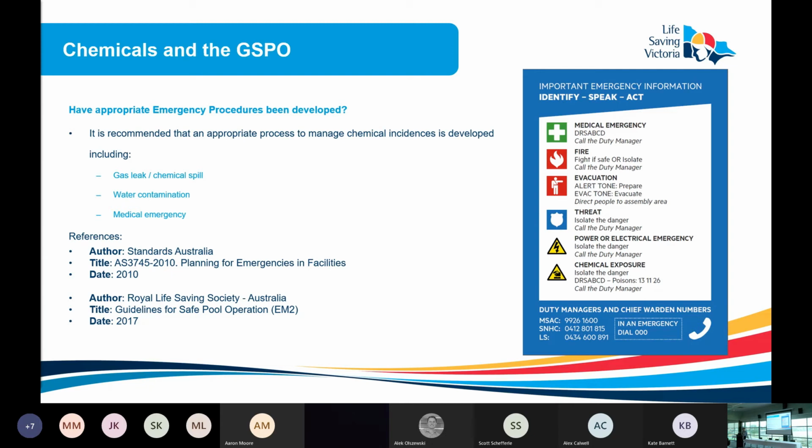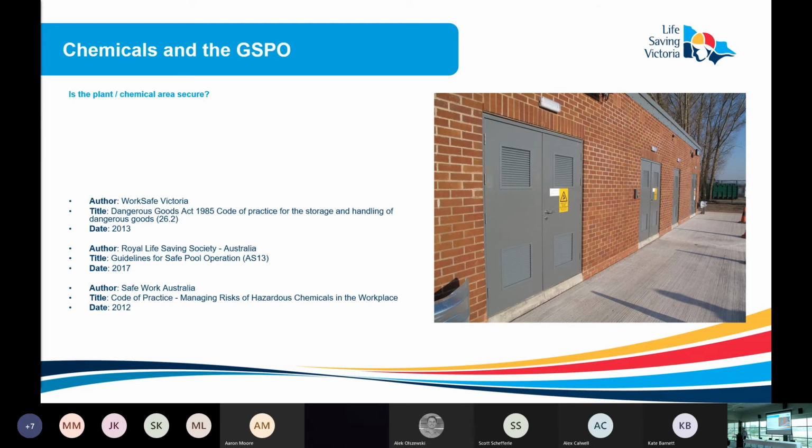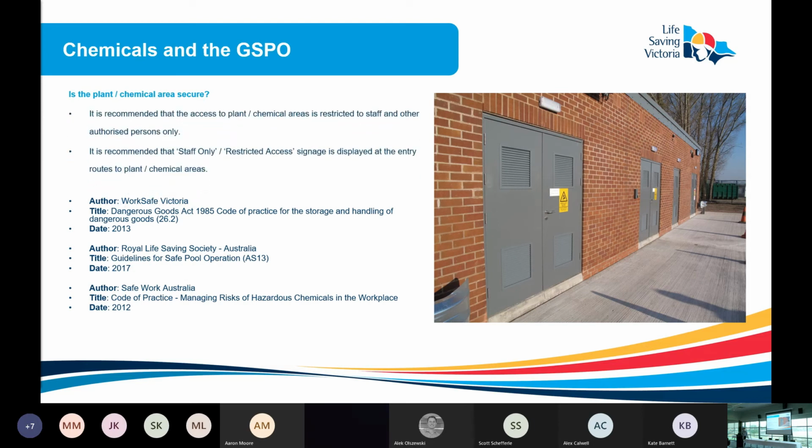I'm not going to refer to the references as I go through this, but yes, they are there. We're also looking for, is the plant and chemical area secure? And so the specific wording we're looking for is recommended that access to plant and chemical areas is restricted to staff and other authorised persons only. Recommended that a staff only or restricted signage is displayed. There's your reference. That's what we're looking for when we come to site.